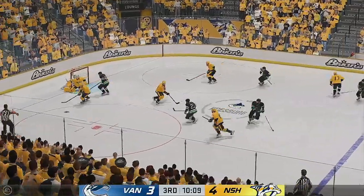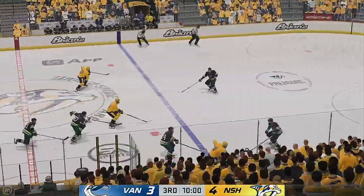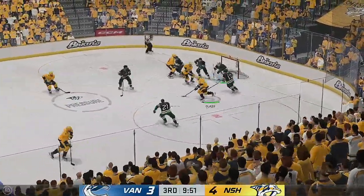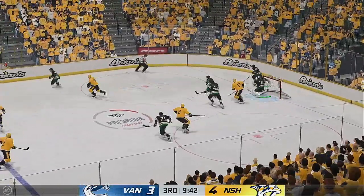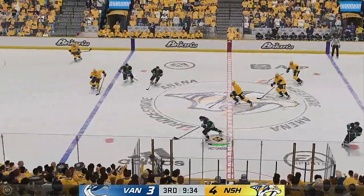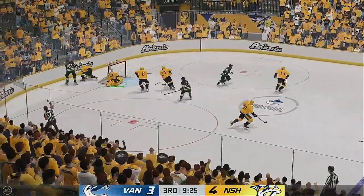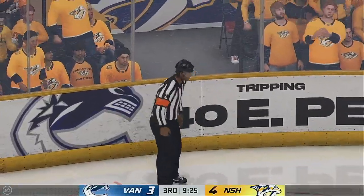Shooter's got it along the wing. What a steal in his own end. Across the line and on the attack. Takes the puck. Drives to the crease. To Hughes. Gains the zone through the middle. Here's a feed in front. A blast! Penalty coming up here.